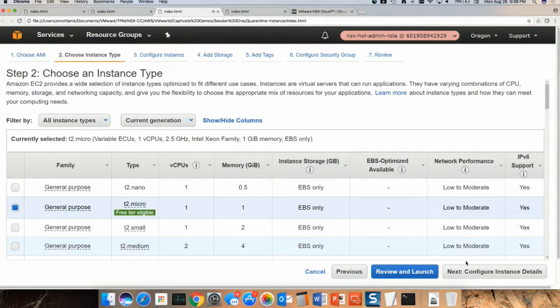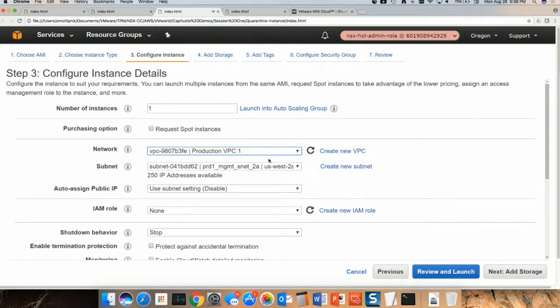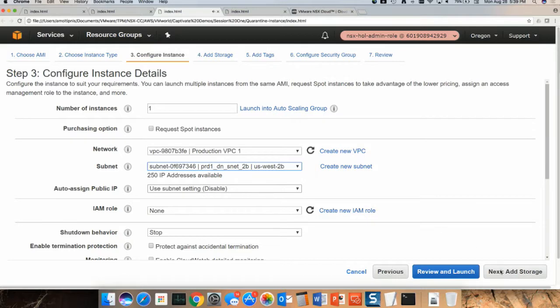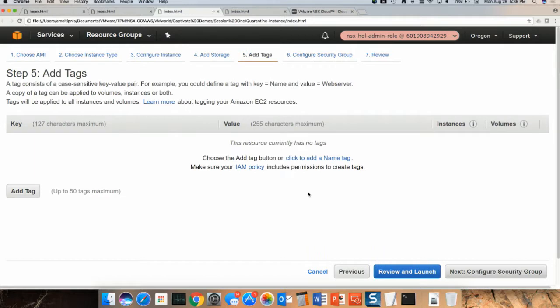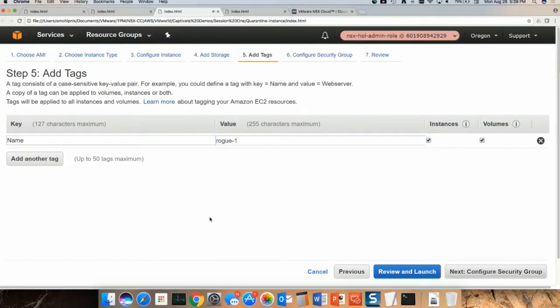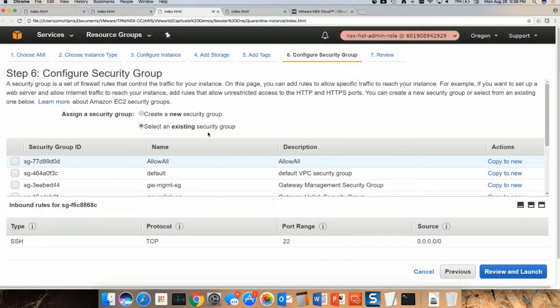You launch the instance and go through this stuff. I'm sure you guys have done this in your own environments. And then we define where we want to deploy. We selected the production VPC. We go here, click on the name, and put a tag called rogue1, just so that we can identify that particular VM in the CSM, and then go configure. And this is important, actually.